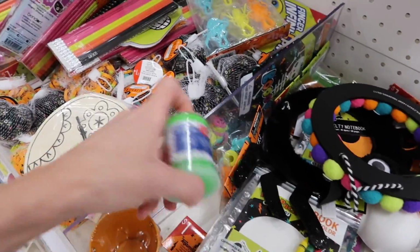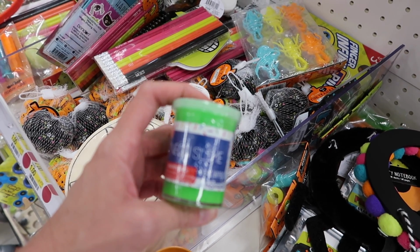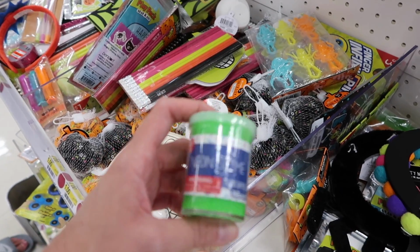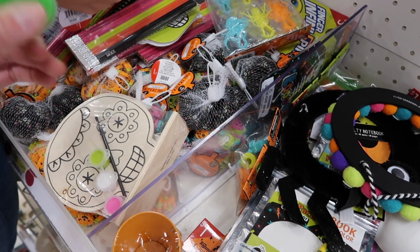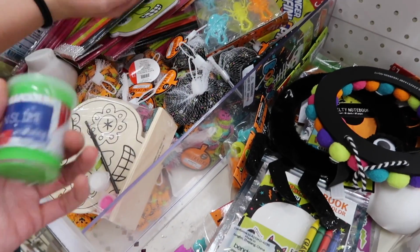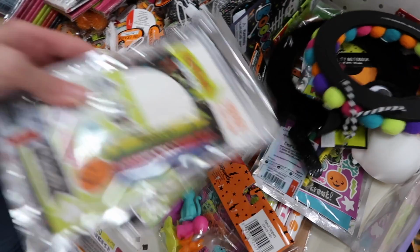But, oh, here's some slime. So here's some neon slime. Do we have this for our... Yeah, we do have this. Is it in the bag? I hope you're right. Hint, we are doing another. We have two going on right now, and we'll be doing a couple other ones really soon, but I just wanted to make sure that we had this because I know you guys love this neon slime from Target.